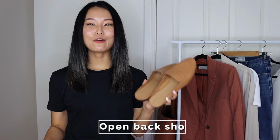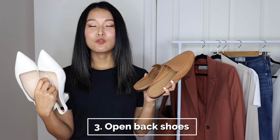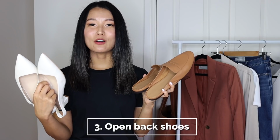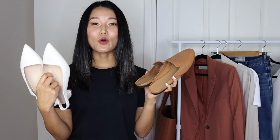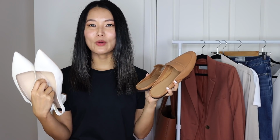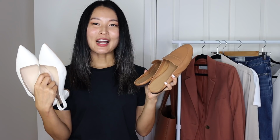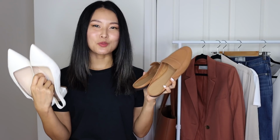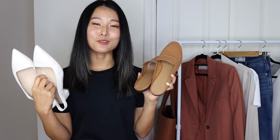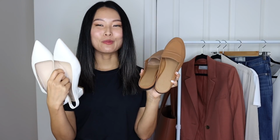The third spring must-have item is a pair of perfect open back shoes. Spring or autumn time, generally the weather isn't warm enough for us to wear sandals or slides, but we can still get away with open back shoes. Of course, we can wear fully enclosed shoes like the ballet flats or the boots, but I feel like the open back shoes, you can only rock them during these spring or autumn time, so why not really take advantage of the fact that the weather is perfect to rock these open back shoes.